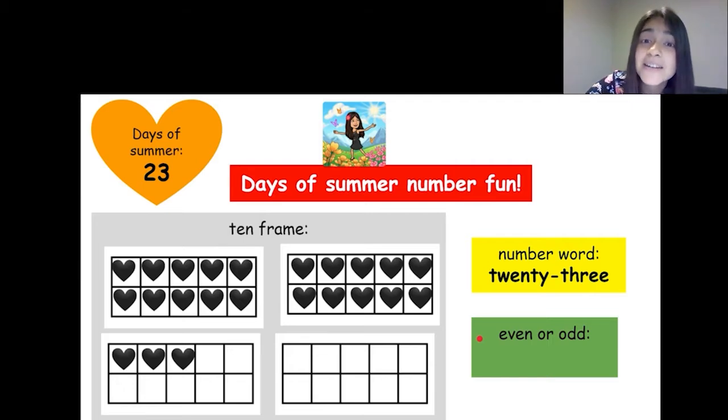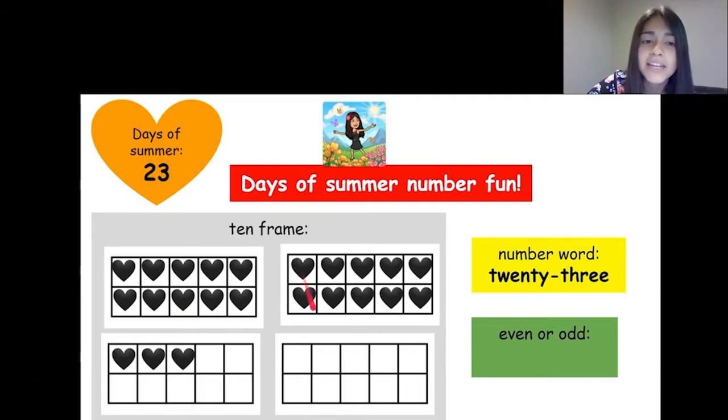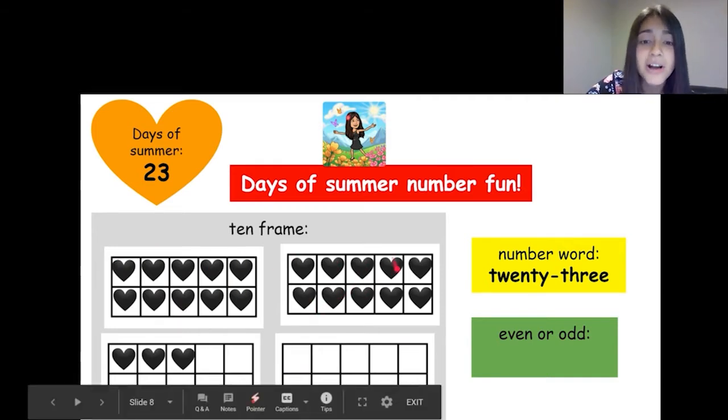Yeah, I totally agree. It's going to be odd. The reason it's odd is kind of like what you were saying. It's because all these 10s, like yesterday, they were all able to have a buddy. This 10 and this 10 here, they were all able to have a buddy. But this group here, these two are buddies. But this guy here is left out. This one here is left out. So that makes it an odd number.